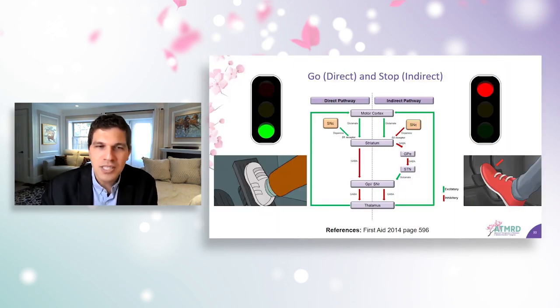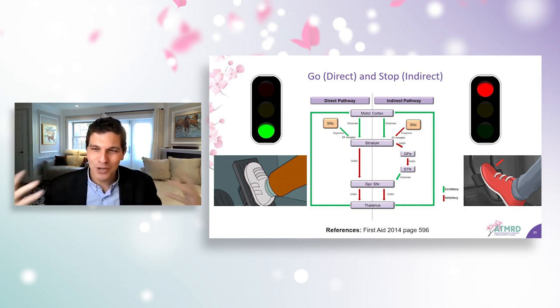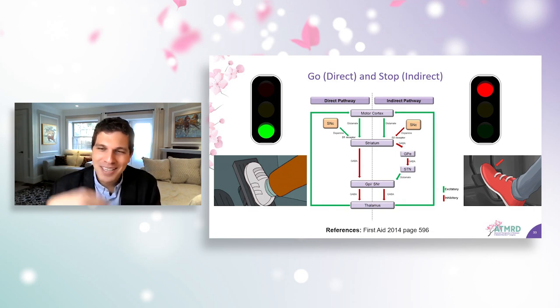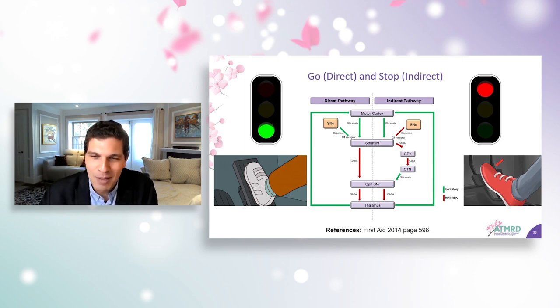And so let's look at the gas and brake pedal again with this cartoon schematic, so that hopefully we can ingrain in our minds that the go pathway is the direct pathway and the stop pathway is the indirect pathway. So we're going to see some concepts reinforced throughout this wonderful presentation, CME course. I hope that reinforcement helps solidify some of those things, ingrain those in our mind. But I want us to remember that green and red light and the gas pedal and the brake pedal.